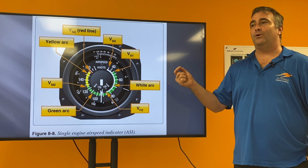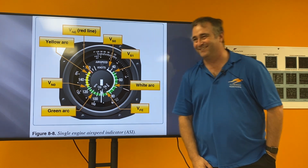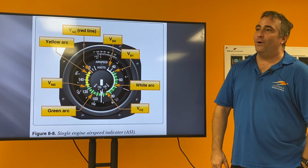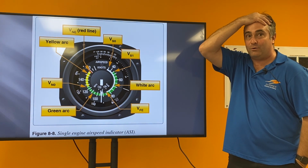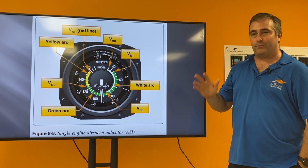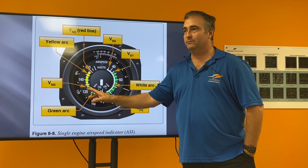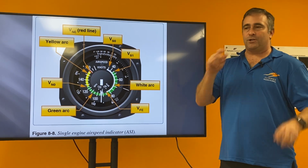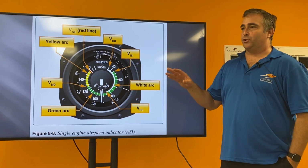But that also gives me something called V no. Not V yes, but V no. V no, and then all of a sudden pilots are in a tailspin. I don't have a clue what V no means. It's okay. It's just normal operating. This is the upper limit of the normal operating range, okay? The yellow arc, it's your caution range. Now, caution meaning you're not fighting some sort of turbulent condition.